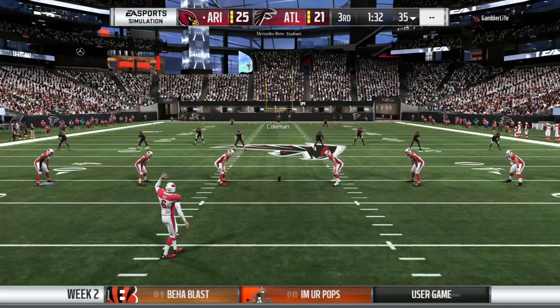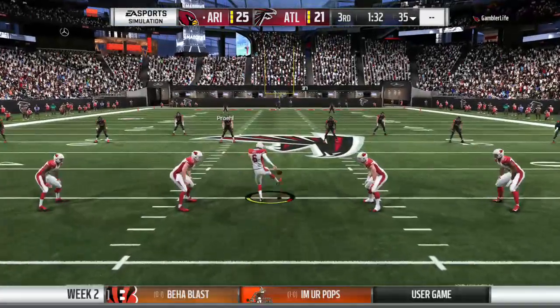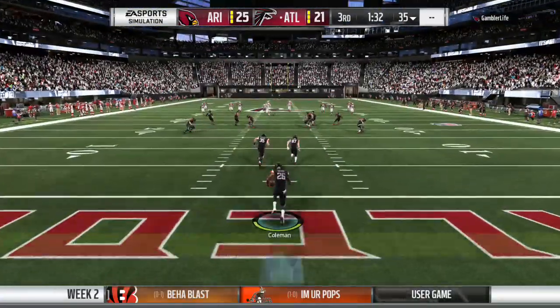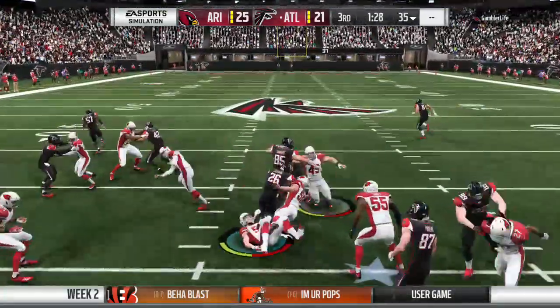So they recovered the fumble, but ultimately could not take advantage of the short field. Definitely a lost opportunity right there. I mean, they were in prime position to put 6 on the board. Ended up settling for 3.